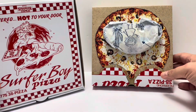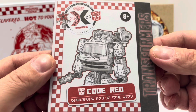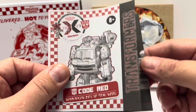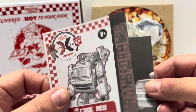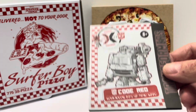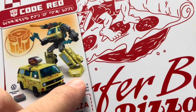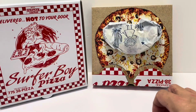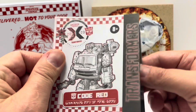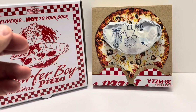So anyways, we'll just put that up there. He is packaged in van mode. We'll get to that in a sec. Let's take a quick look at the instructions. So there it is, Code Red, again with the Cybertron in writing. And I do believe this is a new mold, although I could have sworn some of the mold, it looks like the feet are from the Siege Ironhide. I don't know. I think it's a completely new mold, but those feet look vaguely familiar. So anyways, there are the instructions. Tells you all the accessories, things like that. So very nice. Something we've seen before.